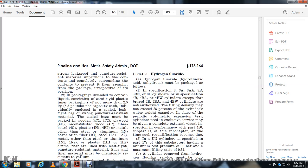173.163, hydrogen fluoride, anhydrous. Hydrofluoric acid must be packed in specification 3, 3A, 3AA, 3B, 3BN, 3E cylinders, and specification 4A, 4BA, 4BW cylinders, except that 4B, 4BA, 4BW cylinders are not authorized. The filling density must not exceed 85% of the cylinder water weight capacity, in place of the periodic volumetric expansion test.